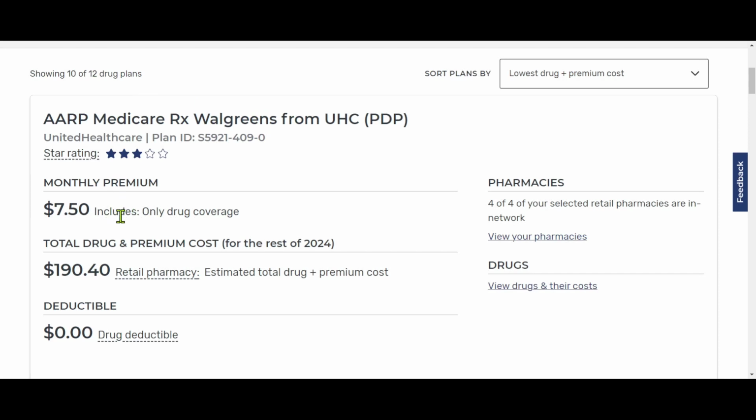There's a monthly premium, and this is $7.50, which includes only drug coverage, or you can take into account the cost of the medication plus the premium, because there's an out-of-pocket cost to the drugs that you're prescribed if you plan to buy them through this program, through AARP Medicare Rx Walgreens from UHP, United Healthcare prescription drug plan. Every month, it will cost you $190.40 by going through this plan.